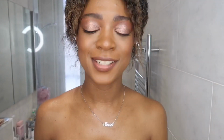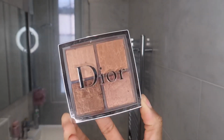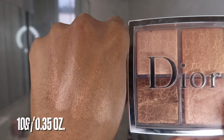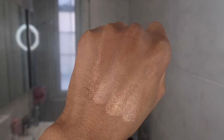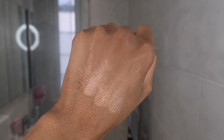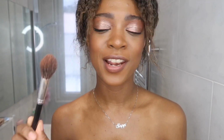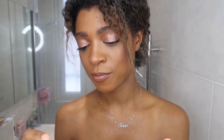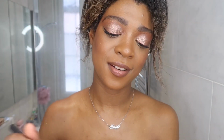So I'm going to quickly show you guys a demo of the Dior one. Whenever I'm using this, I use a tapered highlighter brush. This is a Japonesque brush, and I tend to just go through all three of these. I never really know which one I prefer, so I just do a mixture of all three.